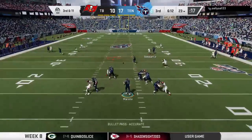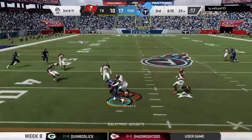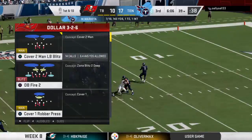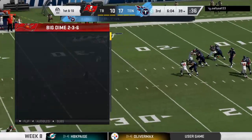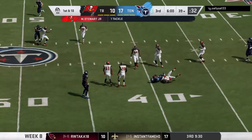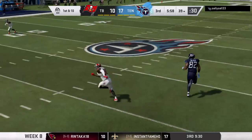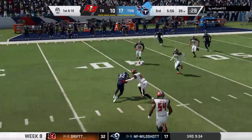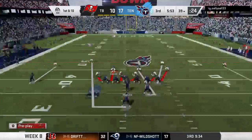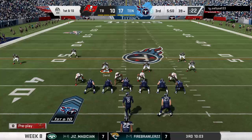Working out of the gun, Mariota. Now he'll dump it underneath to his running back, complete. And he gets this one just shy of the 40. They'll mark him down at the 39. Give him 16 yards there, a Tennessee first down. First and 10 at the 39-yard line. So from the 39 now, they'll come up on a 1st and 10.